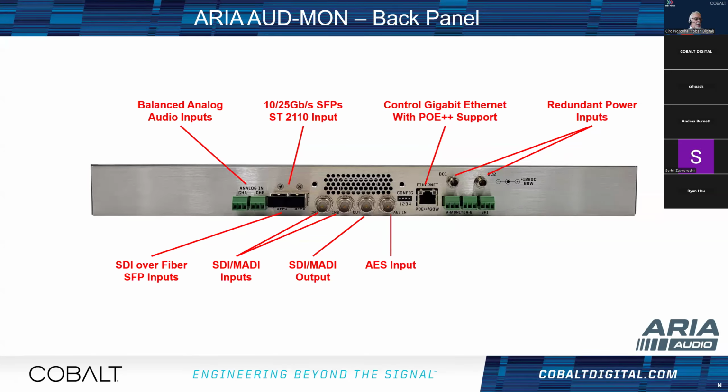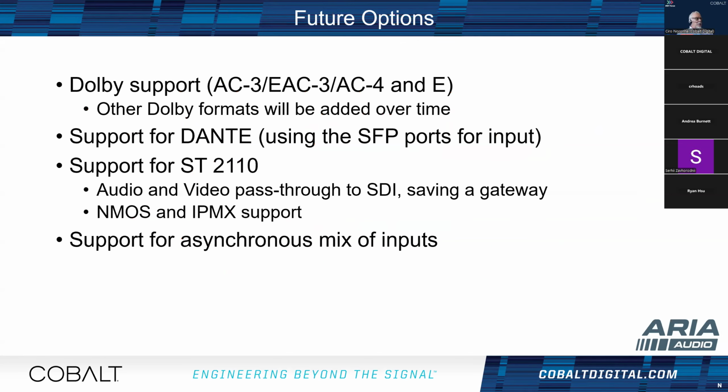AES input, balanced audio, balanced analog audio outputs if you don't want to use the built-in speakers, and GPI for future use. I haven't thought about how to use that, but it's there. We'll find out in the future.